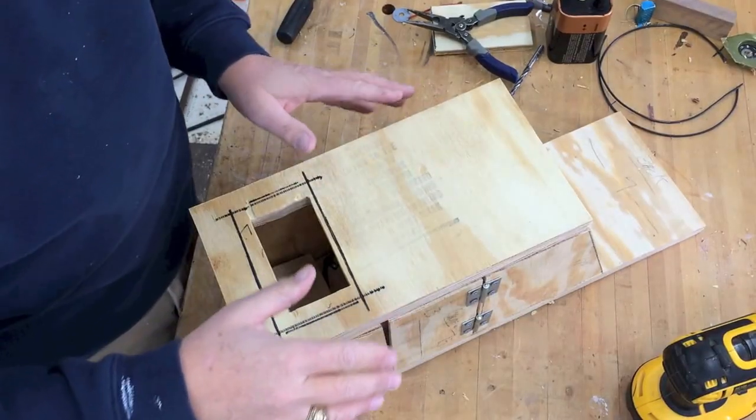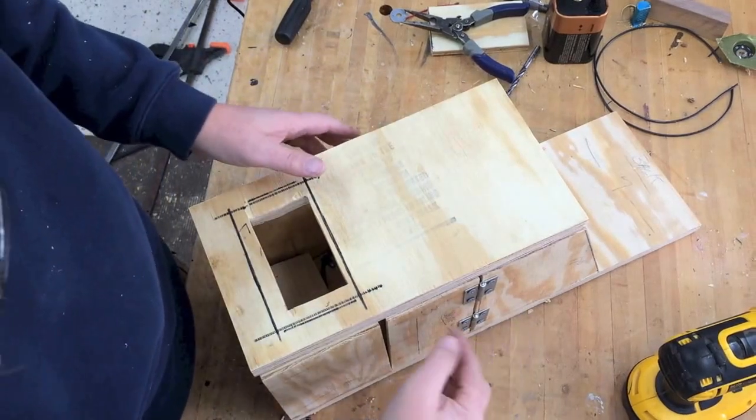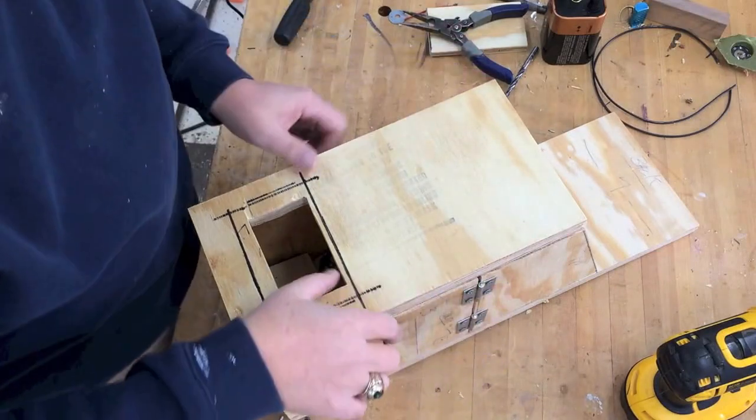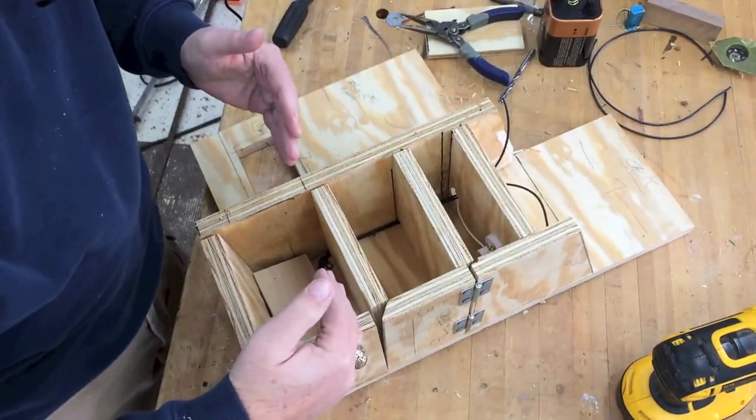Okay, let me give you an update of some of the things we've done. I've cut out the corner here. I can show you in a few minutes. I've got the door on this side for the cache and this side for the battery. Let me show you the inside and the compartments I put together.